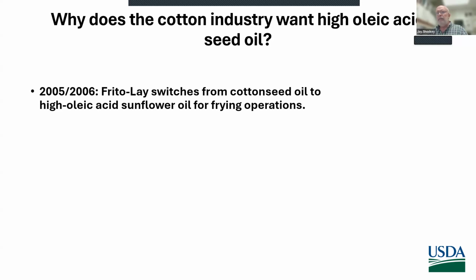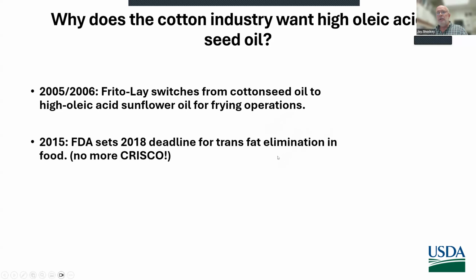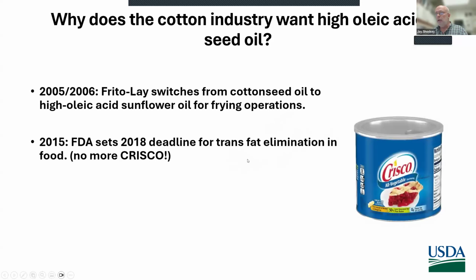But around 2005, there was the creation of a high oleic acid sunflower oil that displaced cottonseed from Frito-Lay's manufacturing processes. About 10 years after that, the Food and Drug Administration set a 2018 deadline for the elimination of all trans fat in food manufacturing in the United States, which means that we can no longer produce the shortening called Crisco, which was famous for many decades.